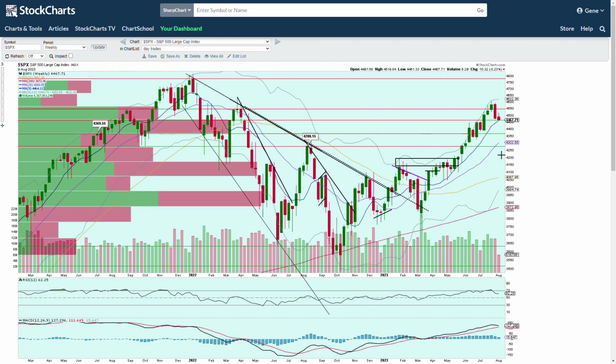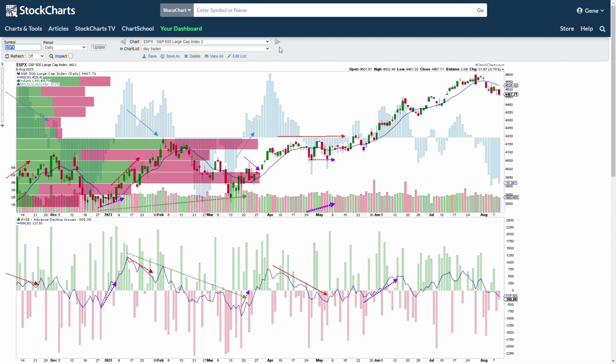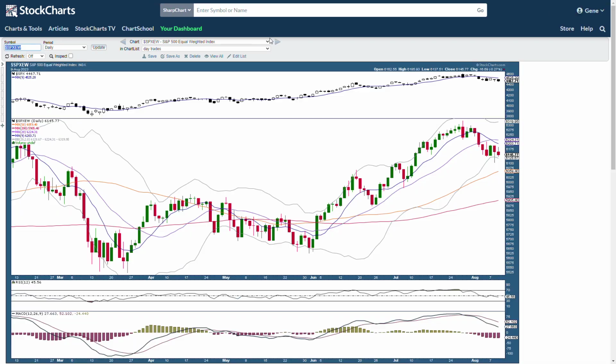You can see the SPX here. We are holding on the weekly time frame for support. The same with the SPY. We'll look at that chart as well. Breadth did move lower today. This is the SPX equal weight chart, and you can see we are bear flagging down here under our 9, looking for a break below these candles before looking for a move down.